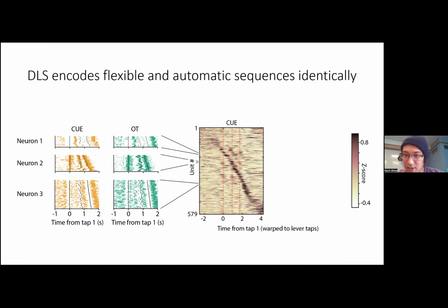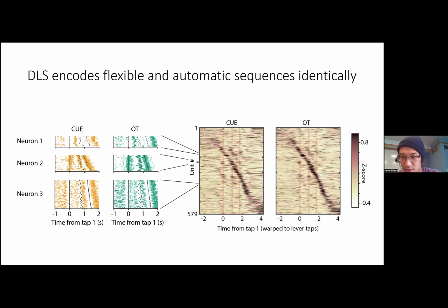But what's cool is we can look at these exact same neurons in this exact same sorted order in the overtrained context, and a remarkably similar firing pattern emerges. And so not only are these same units active across the execution context, but they're tuned to similar phases of the task. I have a question.